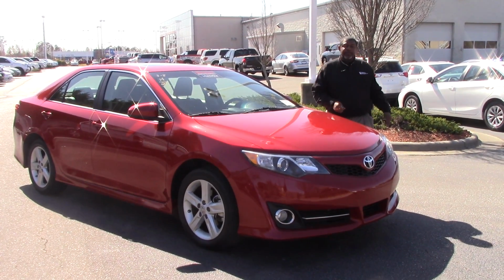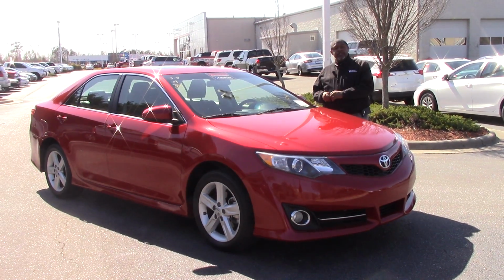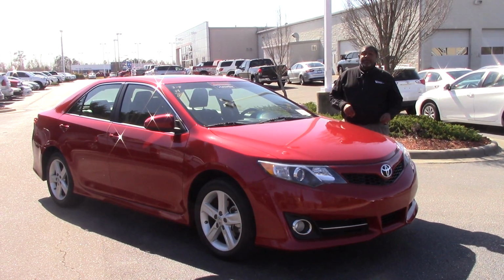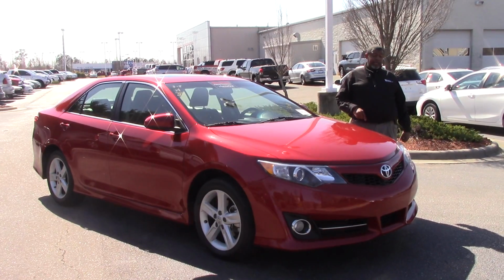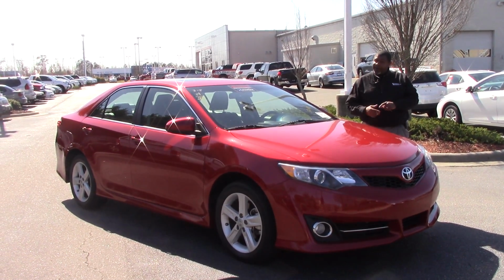This is Greg Baker here at Investor Toyota. We're here to talk about stock number TP4007. This is a 2014 Toyota Camry, ladies and gentlemen. Now, this is an SE Camry, so this is not your normal everyday Camry.